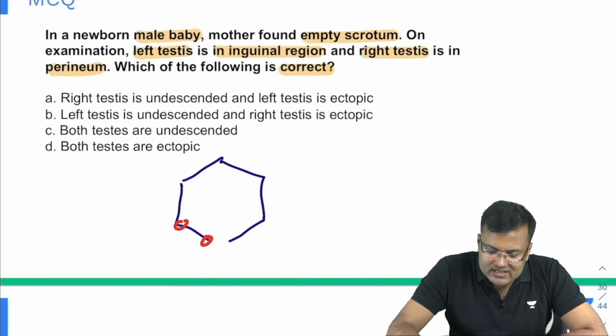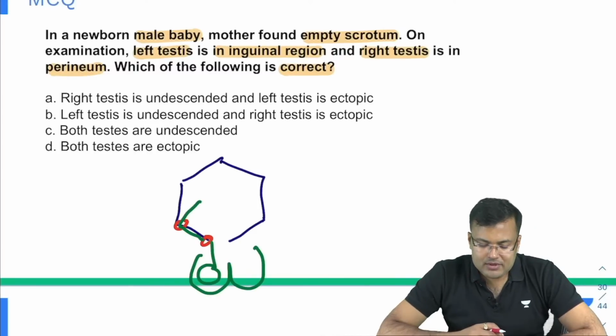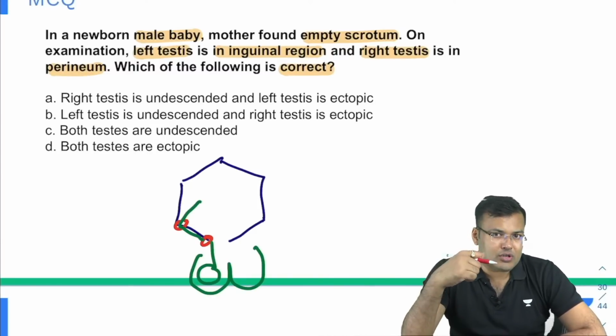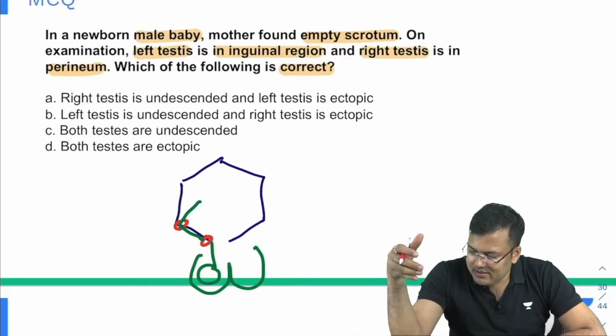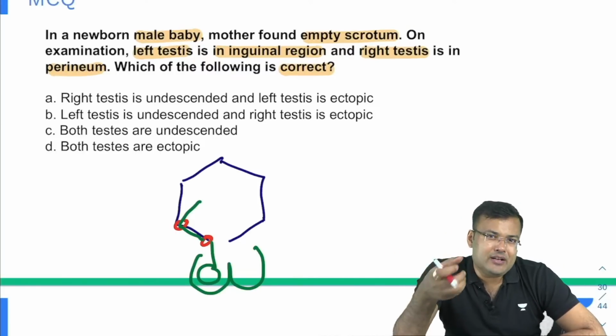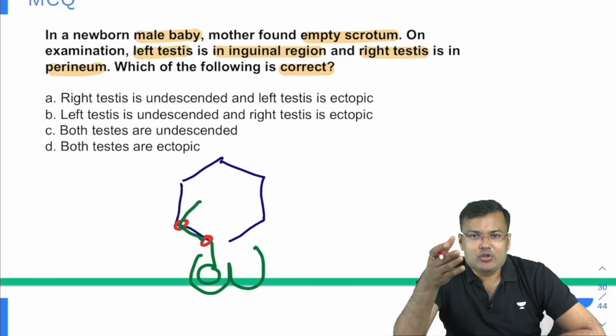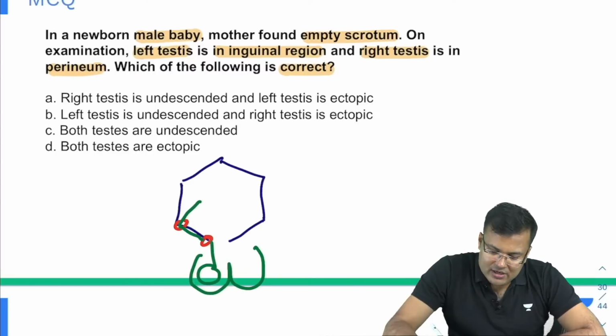This is the abdomen. You know that testis develops from posterior abdominal wall, and after that it goes into the scrotum. This is deep ring. So how does testis descend? It goes to the deep ring, follows the inguinal canal, superficial ring, and then goes to the scrotum. Sometimes testis is not in the scrotum, but it is present along the line of descent. Along the line means near deep ring, in the inguinal canal, near superficial ring.